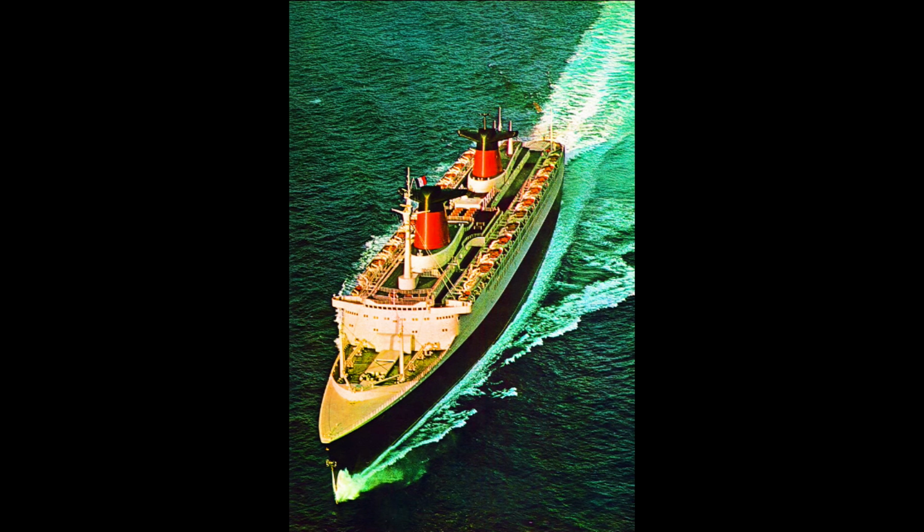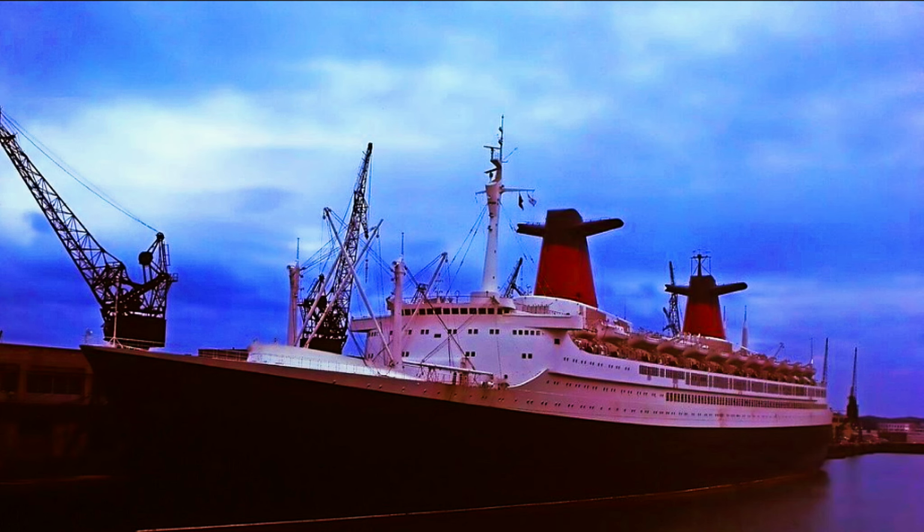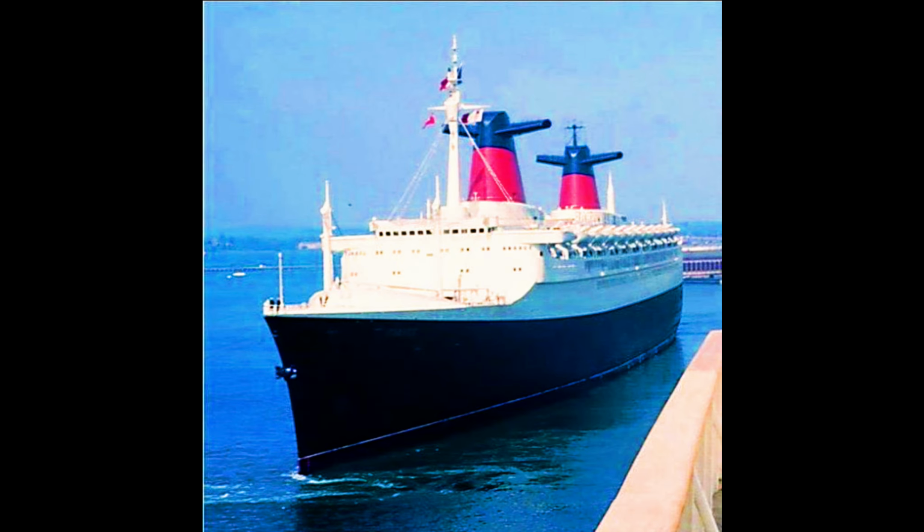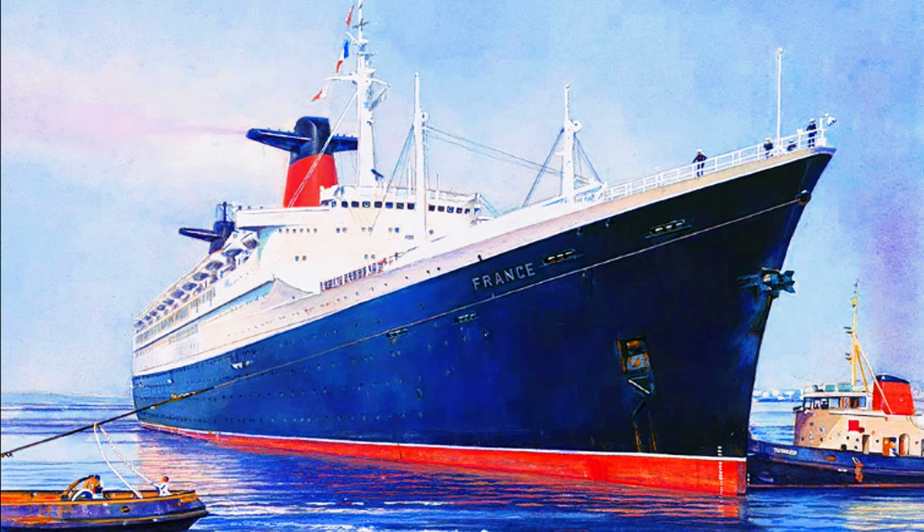She was 1,035 feet long. Her beam was 110 feet. She was 60,000 gross tons and had 12 decks. 160,000 horsepower. Now think about that number. The Titanic had 30,000 horsepower. In this ship, she's got 160,000 horsepower. That's just amazing. And she's nearly over 200 feet longer than Titanic.